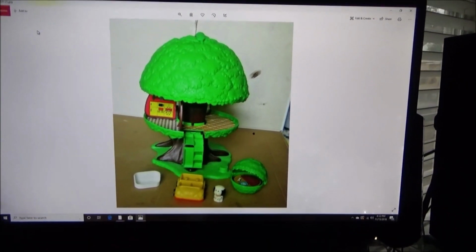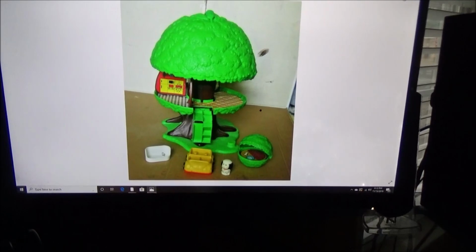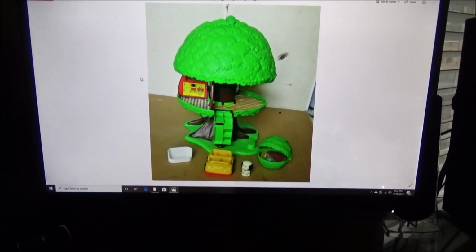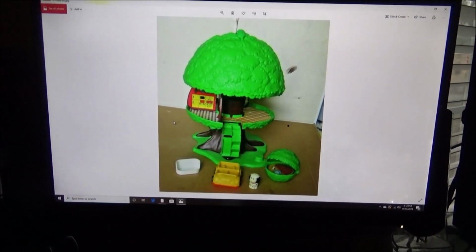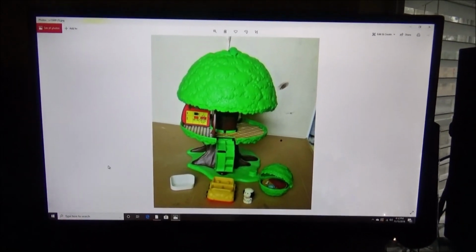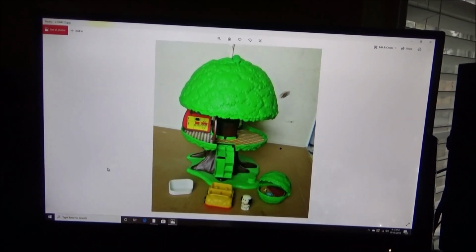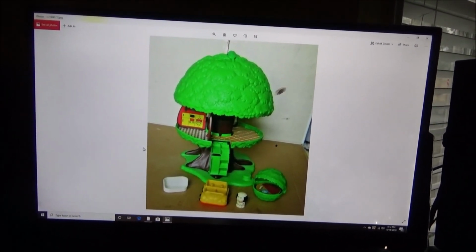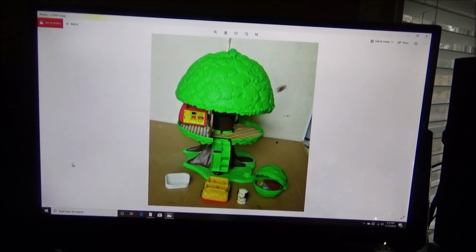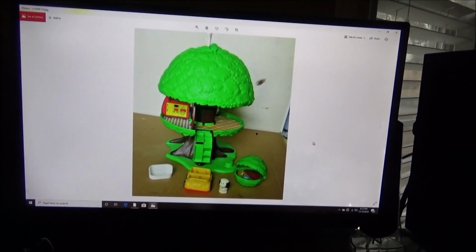This was a treehouse. They called this toy treehouse. It's funny because some people kind of thought of this being for girls, and I don't know if it would be considered being for girls, but I wanted one of those, and I got one for Christmas, and I liked it. I liked the toy when I had it.